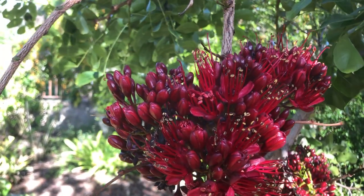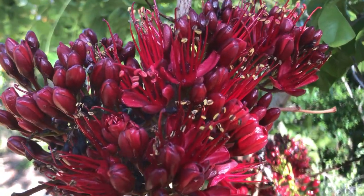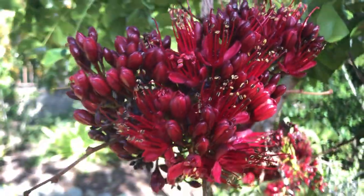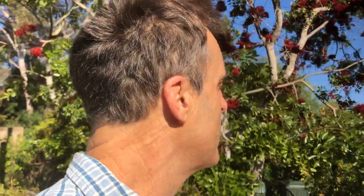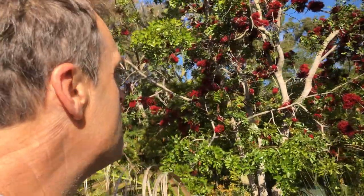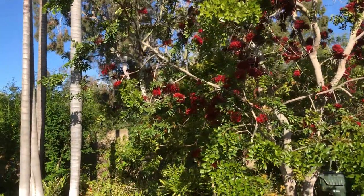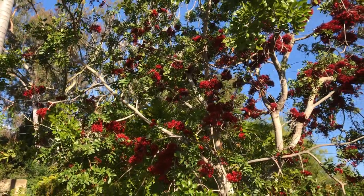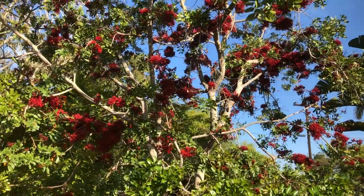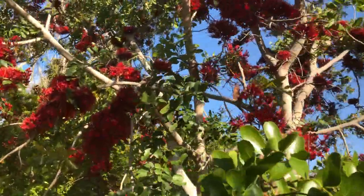So, Schotia brachypetala. It's also known as the African tree fuchsia, because it's native to Africa. It's native to South Africa, south of the Zambezi River, in a whole bunch of different locales. There's like 5 or 6 different species of this genus. And you'll see what's going on here is you just have tons and tons of birds, because there's so much nectar in these flowers. And you know, we could take these flowers off and bring them inside.